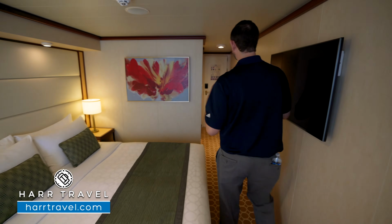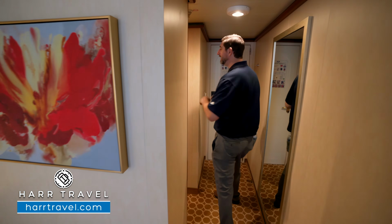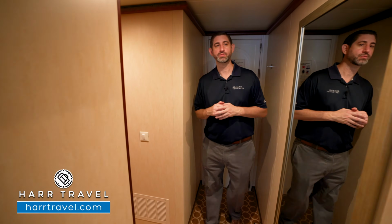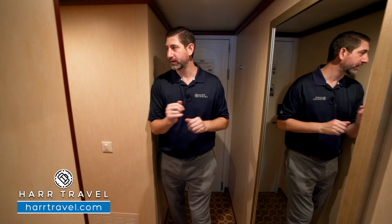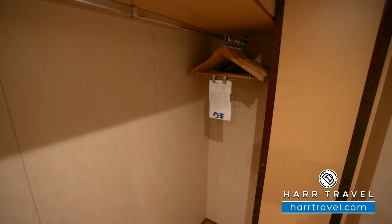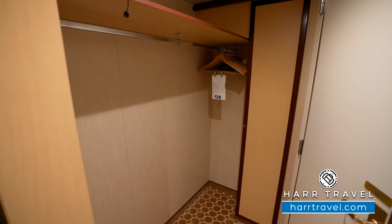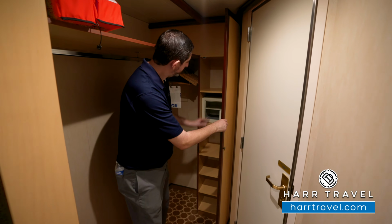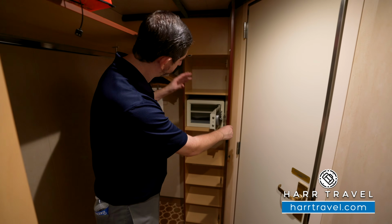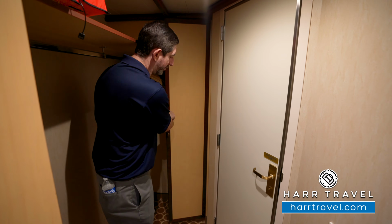Now, Princess does a lot of shorter cruises and longer cruises and combinations in between. They have a ton of storage for a room this size. So you've got your mirror right here, and then the first thing I see to my right is a large walk-in closet. So that's hanging storage all the way across, storage up above. You've got storage down here on the floor as well. And then in here, you're going to have your safe, perfect size for a passport, wallet, small electronics, and then you've got shelves up and down for more storage.